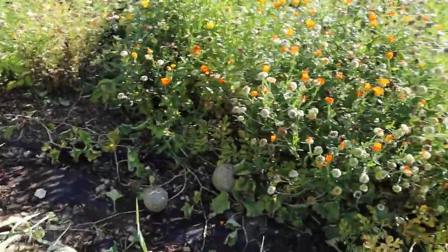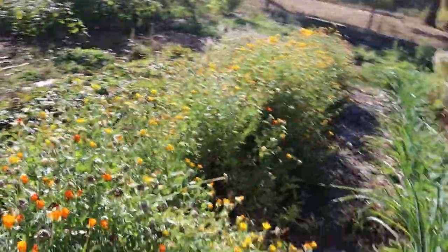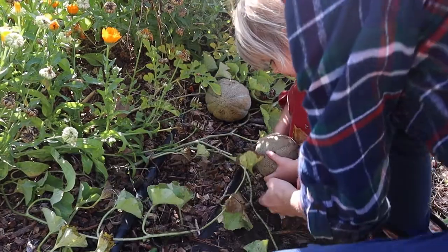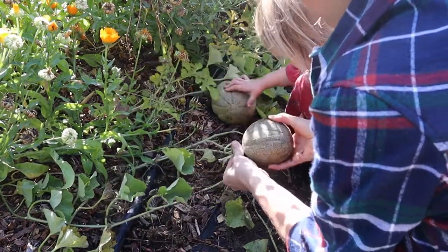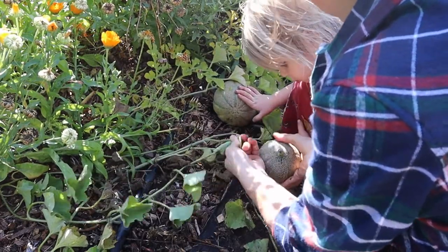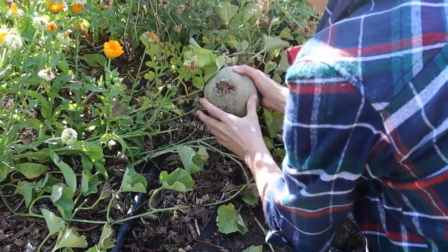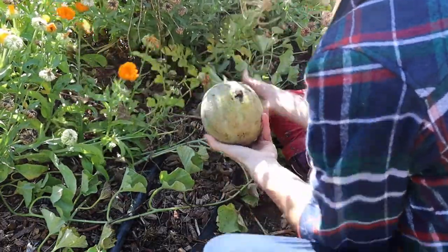Do you want to pick these cantaloupes? We have these cantaloupes here that are ready. We could have those for lunch. I don't know if they're ripe yet, though. I think that's about as ripe as they're going to get. There we go. There's one for you. Oh, we got a little boo-boo on there. Let's see how that one turns out.